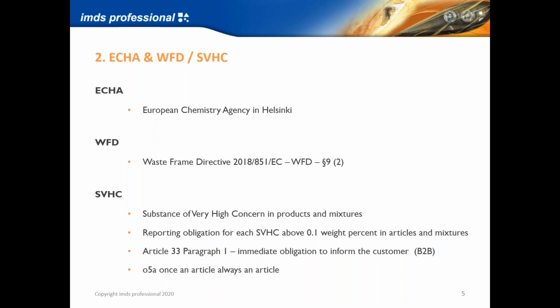This is a substance of very high concern. These are really toxic substances, and we have these in the European area in products and in mixtures. And I hope you know these substances of very high concern, because we have Article 33 paragraph 1, in which you have to inform your customer immediately if you have these substances higher than 0.1 weight percent in articles or mixtures. This is not a request, or your customer does not have to request this information about the substances. You have to give your customer this information directly.